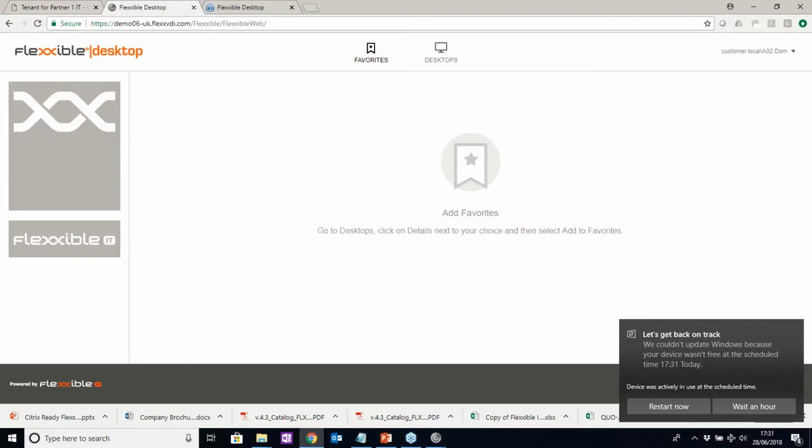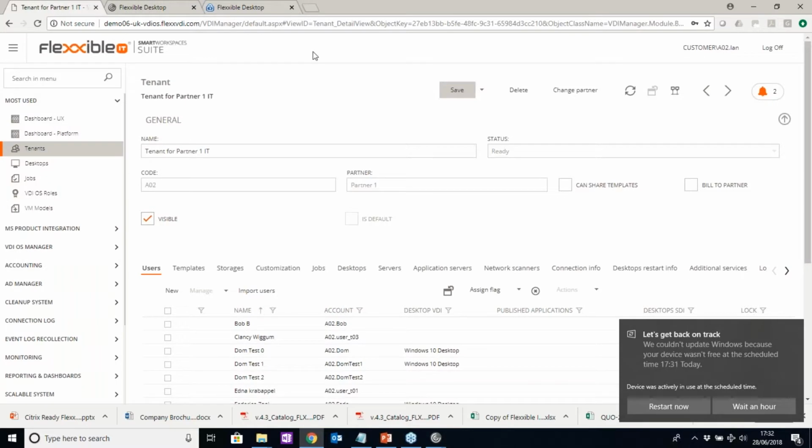So, creating user resources. To create a desktop for a user or to give access to an application, we need to assign the corresponding template. So I'm going to come back into my console, and I'm going to show you how simple and easy and rapid that is to do.